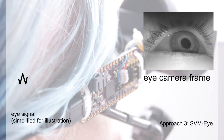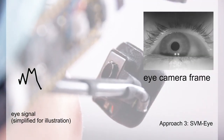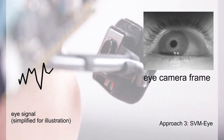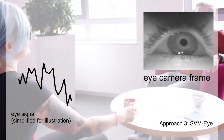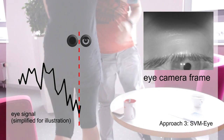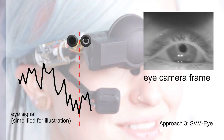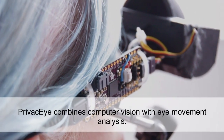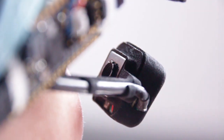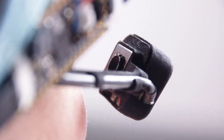PrivacEye uses the eye camera to detect changes of situations. The front-facing scene camera is reactivated when a change of activity is inferred from the wearer's eye behavior. For that purpose, we trained an SVM only with eye movement features. This data is available even if the camera shutter is closed.